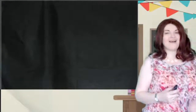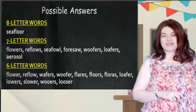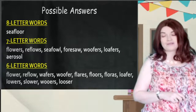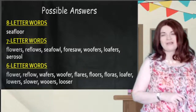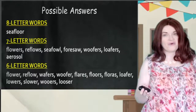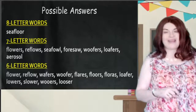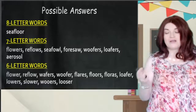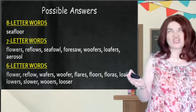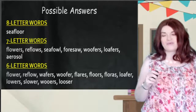A fright there, eh? Sorry. So have you jumped? Possible answers here. There's an eight letter word, seafloor. You'd think that was two words, eh? But apparently it's not. There's quite a few sevens, flowers, foresaw. Oh, we'll maybe do a lesson about that later in the summer. Loafers, aerosol. There's loads of six letters. I've just put a few up there, and obviously there's going to be pure hammers, five letters as well, by the way. Okay, so that was that round.